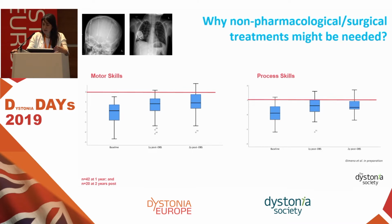So this was quite frustrating for me, because we've got young people from across the country that come to have DBS in our center, but we don't have occupational therapists across the country working with these young people. And what occupational therapists were telling me is that they don't know how to treat them. There's no evidence, so they weren't treating them. So that was really why I did my PhD. It was out of frustration, to try and find out whether we could do something for these young people.